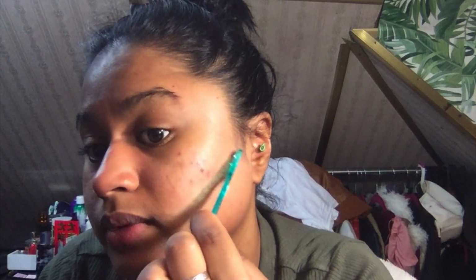Alrighty guys, so I just washed my face and I'm just gonna go ahead and scrape off the hairs that are on the side of my face just so I can have a smooth base for my makeup. I also like to scrape it off because it makes my face look a little brighter. Okay, so this side is technically done. I'm gonna go ahead and move on to the other side.